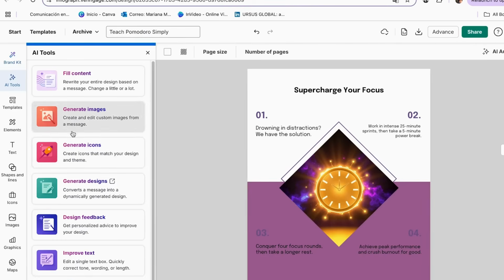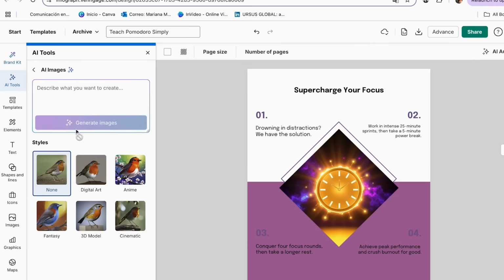Now our next tool is generate image, and it works exactly the same. We just add our prompt, we choose our style, and then we can add it into our design. To do this, I'm going to be adding this prompt, a woman working on the computer, and I'm going to be choosing the cinematic style.